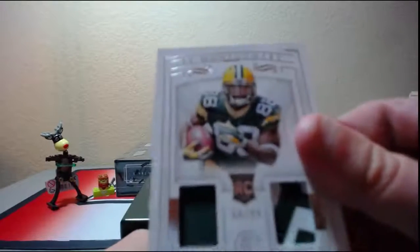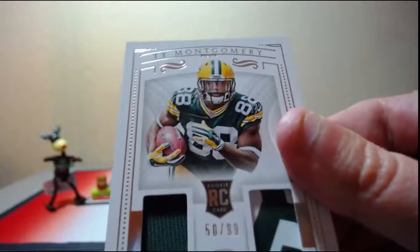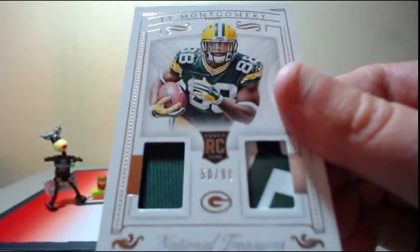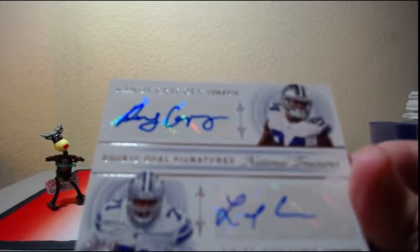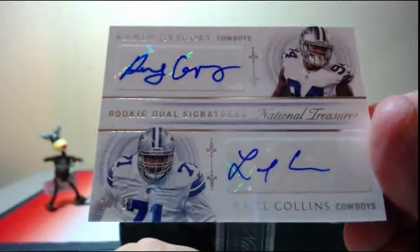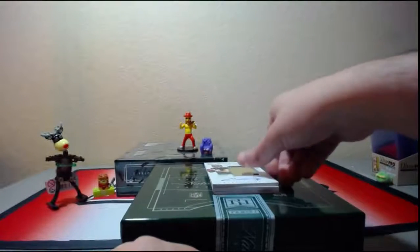For the Green Bay Packers, Ty Montgomery. That's probably good, though. Nah, I pulled that top one. Top guy? Even though apparently it's not that good. Packers is Jared. Jersey glove, Ty Montgomery. Randy Gregory and Lyle Collins, dual auto for the Cowboys and 4x4 man out of 49. Yeah, someone said Gregory's either hurt or... I thought he was in trouble. Problems.